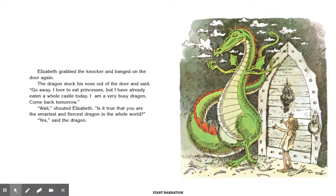Elizabeth grabbed the knocker and banged on the door again. The dragon stuck his nose out of the door and said, "Go away! I love to eat princesses, but I have already eaten a whole castle today. I am a very busy dragon. Come back tomorrow." "Wait!" shouted Elizabeth. "Is it true that you are the smartest and fiercest dragon in the whole world?" "Yes," said the dragon.